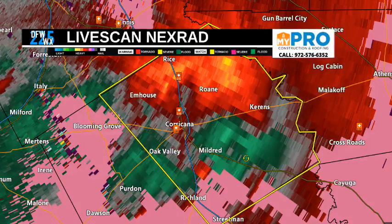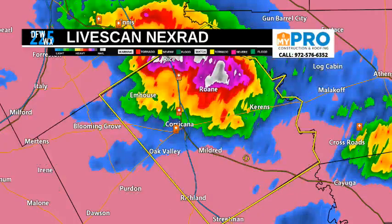Let's also go back to... Let's check out the 1 hour rainfall. And another thing I want to mention here is the rainfall that we're seeing with these storms. And we're going to be seeing quite a bit of rainfall with this particular storm. It's not moving very fast. And we'll show you that here in just a second.